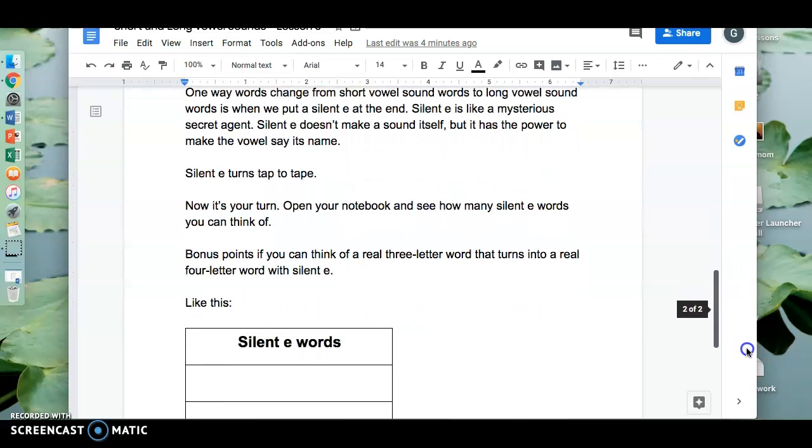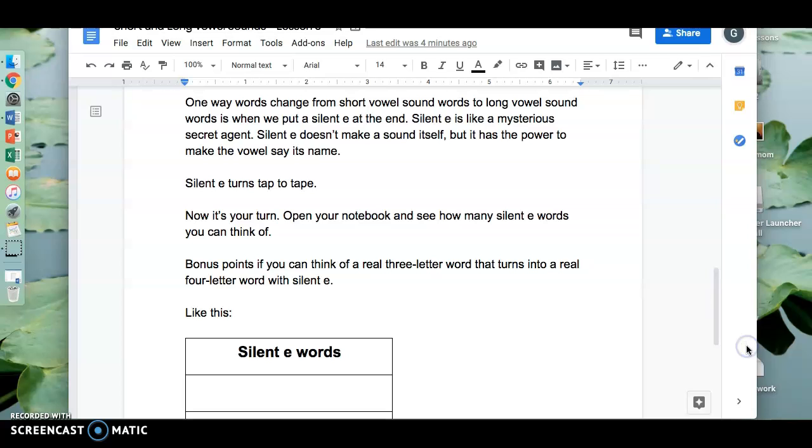One way words change from short vowel sound words to long vowel sound words is when we put a silent E at the end. Silent E is like a mysterious secret agent. Silent E doesn't make a sound itself, but it has the power to make the vowel say its name. Silent E turns t-a-p, tap, to t-a-p, eh? No, E makes the A say its name, so it's t-a-pe, tape. Silent E turns tap to tape.